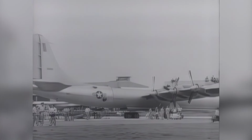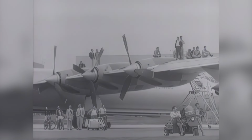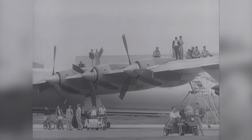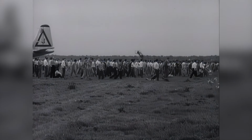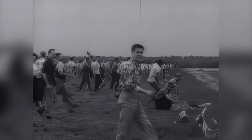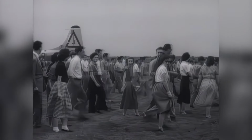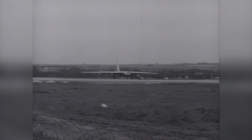Hopes were high at Fort Worth in April 1952 when the YB-60 made its first public debut. The continuation of the production line would guarantee the jobs of thousands of staff involved and subcontractors. It would have brought added prosperity to the city, which had produced the world's biggest bomber.